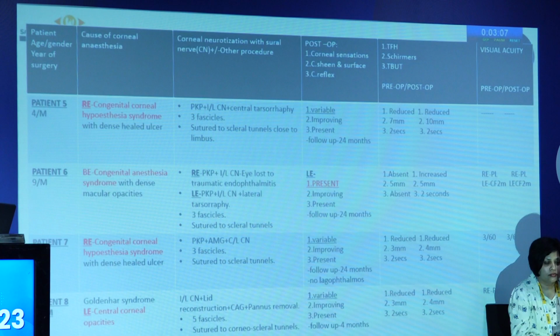Here I'd like to talk about patient number 6. This patient had bilateral congenital anesthesia syndrome, and both eyes underwent PKP along with ipsilateral corneal neurotization. Sadly, the right eye we lost to traumatic endophthalmitis. The left eye was followed up for 24 months, and this was a 3 fascicle surgery, with sutures to scleral tunnels. The corneal sensations were present, and the overall ocular surface health also improved.